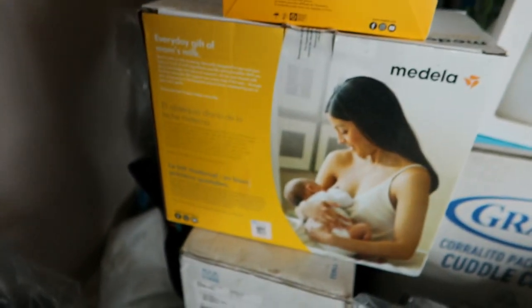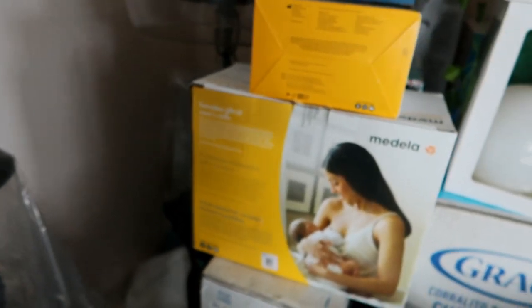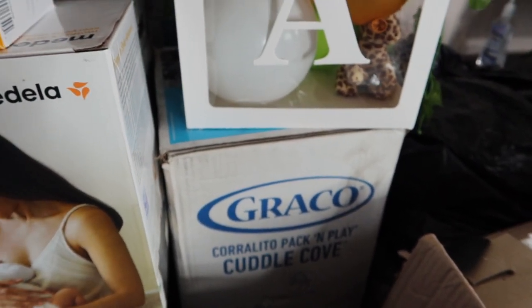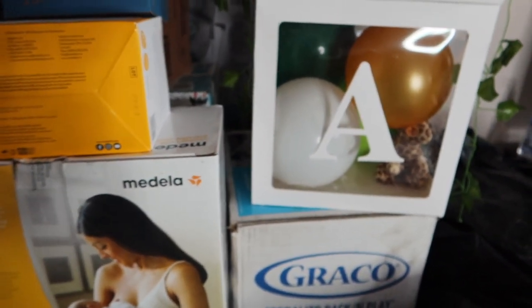We got this breast pump, which is much needed because I plan to breastfeed, but I'm going to need that pump so Franz can feed him too. And then we got this Mustang. My baby's going to be walking in style, guys. He has a Graco pack and play cuddle cove. He also has another pack and play, which is in the back there. So he has two pack and plays.